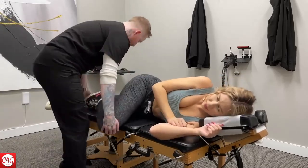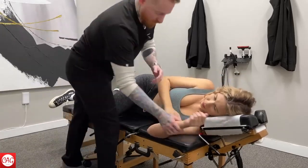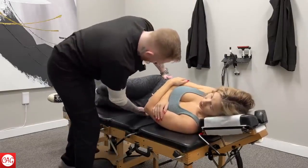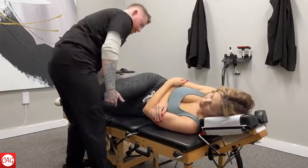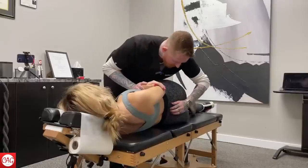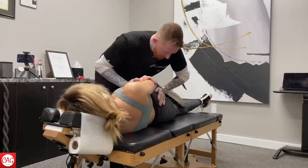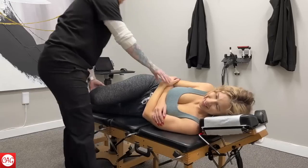Okay. A lot of times it can be just like different new sensations and stuff. Right there. Okay. Bring that bottom hip forward a little bit. I like that. Yeah. Perfect. Okay. And this one's going to be for this tailbone. Deep breath in. Out. Oh. That felt good. Good. That one was good.